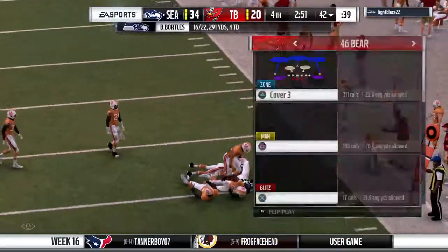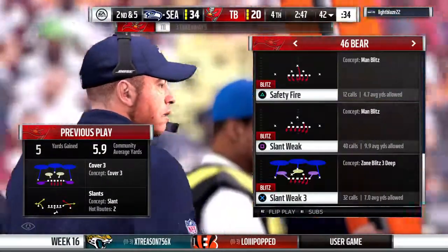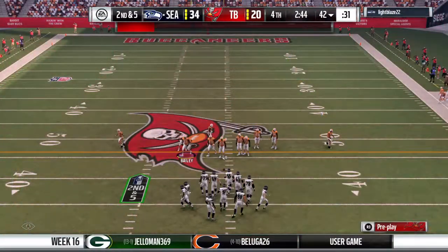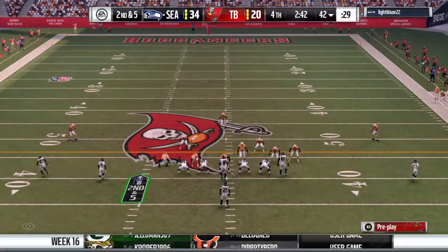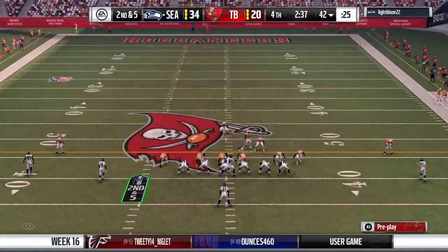I think pressure is always the first way to go. You love pressure. I love it. Let's see if they dial it up this drive. How about the timing on that one? Where they were in sync, weren't they? 3-step drop, ball's out of his hands, right to the tight end. Nice completion, just like they do it in practice.